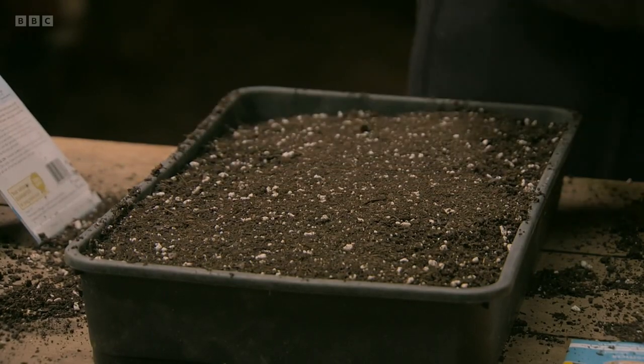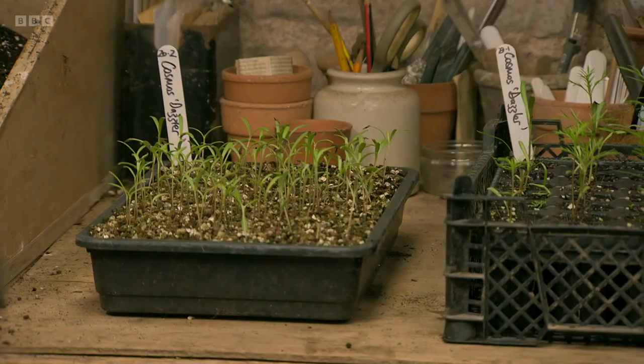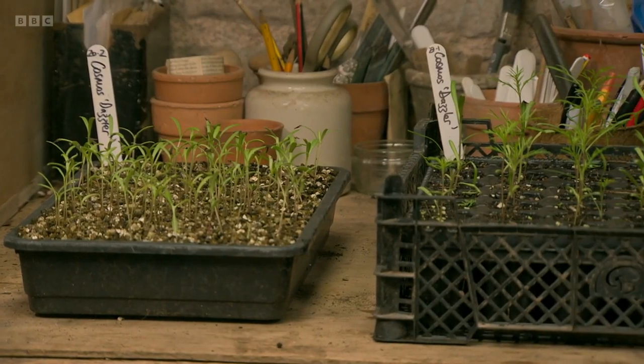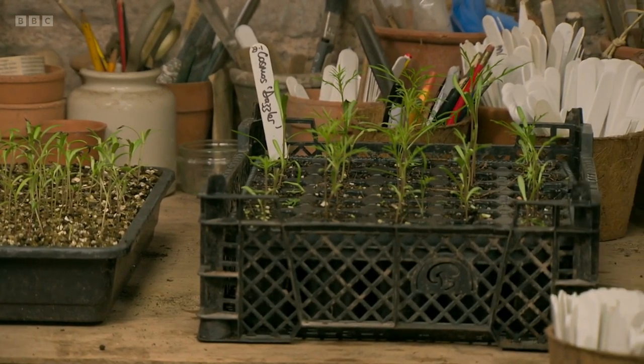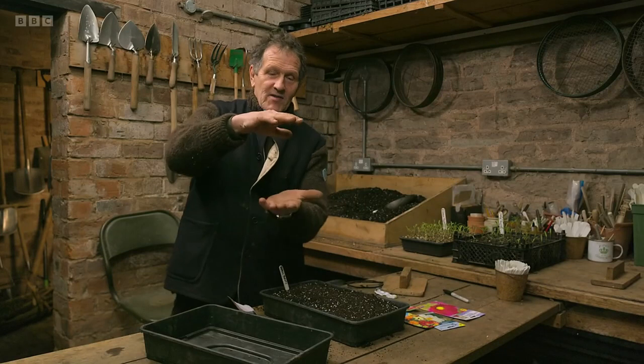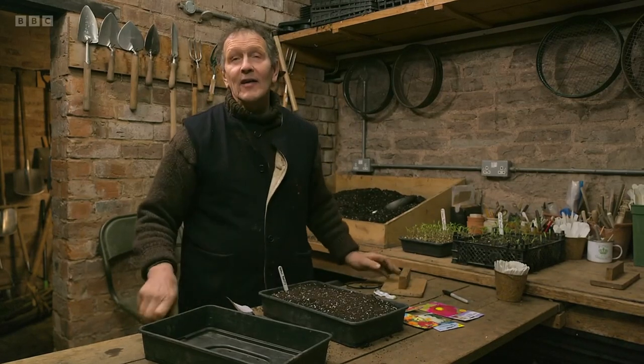Water that and put it somewhere warm. Now they do need warmth, so a windowsill above a radiator is fine. If you've got a greenhouse, that's great. And then let them grow on, keep them watered. Then they can be pricked out, and I'll be doing that with you in a few weeks' time. So when we plant them out, we have nice, healthy plants that will grow strongly and stay flowering until the weather gets cold.